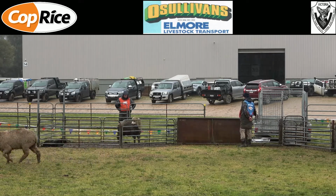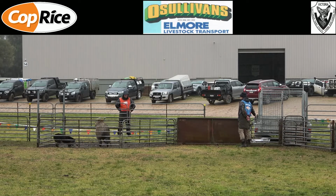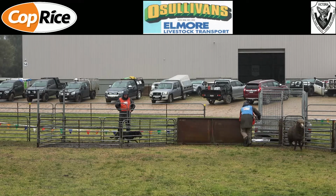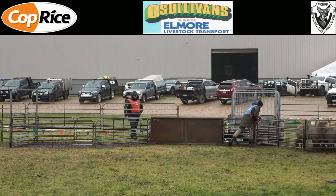So. Now we've got a bit of an issue here with this sheep. He's fell down, he's covered in the mud. Clue was just sitting back there, and now this sheep is just going to want to jump out. As we can see, he's got mud all on one side, so he's blind on one side now with the mud. Right, got him now. There he goes. Joe will be pleased that he's out of there.